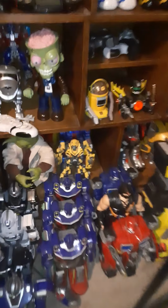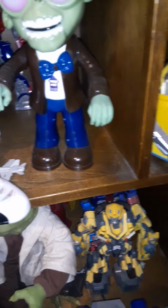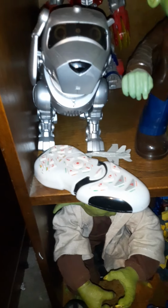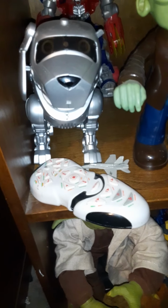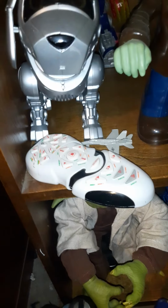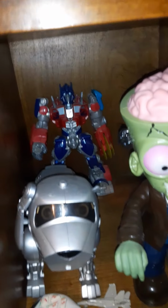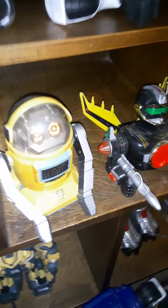And so we'll start down here. My little robotic zombie. And here's my robotic techno in the back, well, in the front. And then here is my Optimus Prime. My robotic Yoda. Bumblebee. Some kind of robot, I can't figure out what it is.